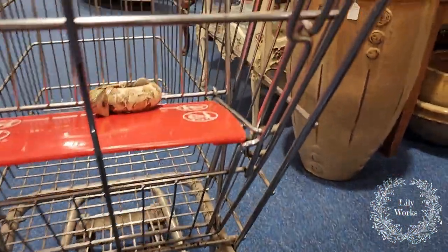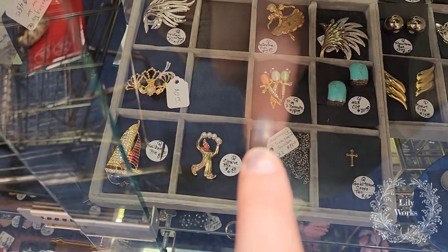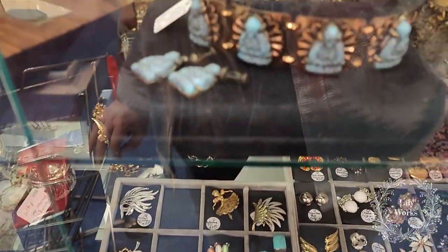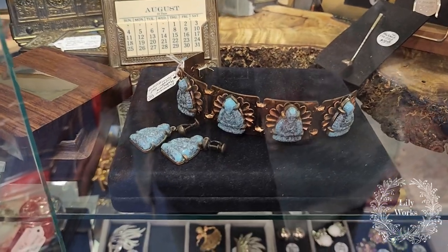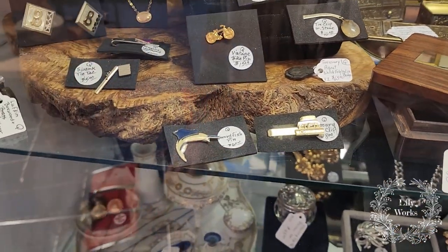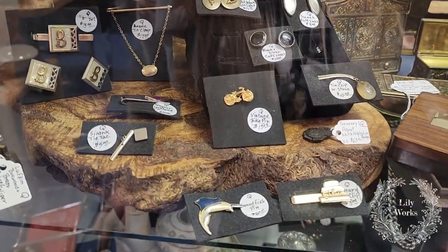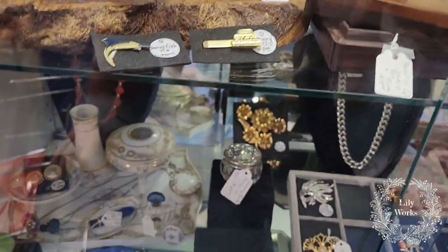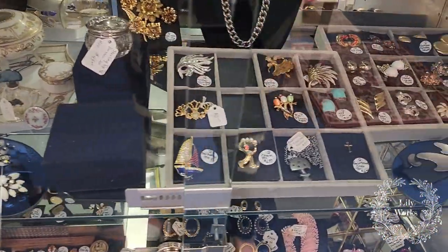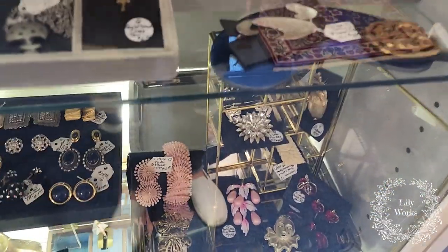Here we go. I'm on the floor if you guys can't tell. Look at those jelly belly peacock birds right there. So cute. Here's an interesting link set right there. Cufflinks. I've sold two pairs of cufflinks this weekend. So it appears that almost everything in this antique shop is priced at eBay prices or a little bit over or a little bit under.